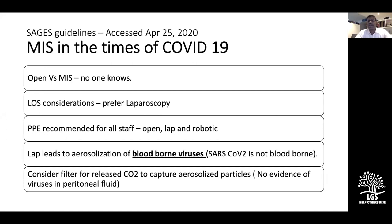But they are mostly studied for blood-borne viruses. And SARS-CoV-2 is not a blood-borne virus. So I'm not able to understand why there is so much discussion in laparoscopic forums about spread through port leaks. Now consider a filter for released carbon dioxide to capture aerosolized particles. Again, I looked for this evidence. There is no evidence of any viruses in the peritoneal fluid.